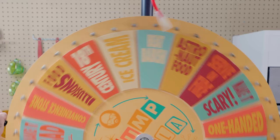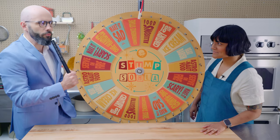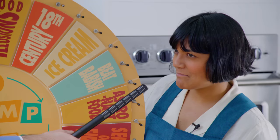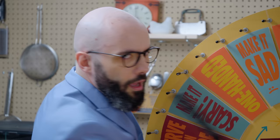Oh, convenience store. That means that every ingredient you use in your 7-course tasting menu must be purchased at a convenience store. What do you think? So I'm gonna take snacks, soda, beer, bodega coffee, and make a tasting menu. A bodega is a slang term for convenience store here in New York City.